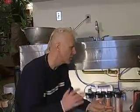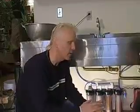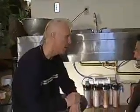Many times the water is very clean, especially in New York. New York City has the cleanest water, but it goes through old pipes and old systems, and they leak, and we just can't guarantee the purity of the water that's coming through the main system. So this is a great way to ensure that the water is very clean.